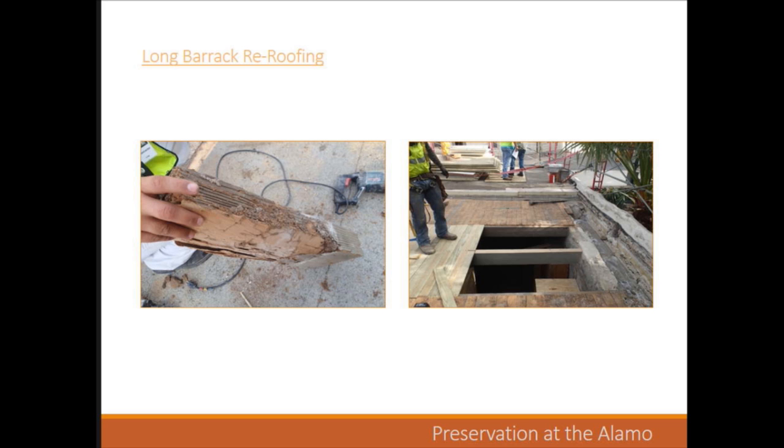Also part of the project, we had an assessment done of the ceiling beams that are visible on the building interior and found that many were unsound and termite damaged, which you can see in the image on the left. Damaged beams were replaced in kind, which means they were replaced with new beams to match the old, this time treated to prevent termites.